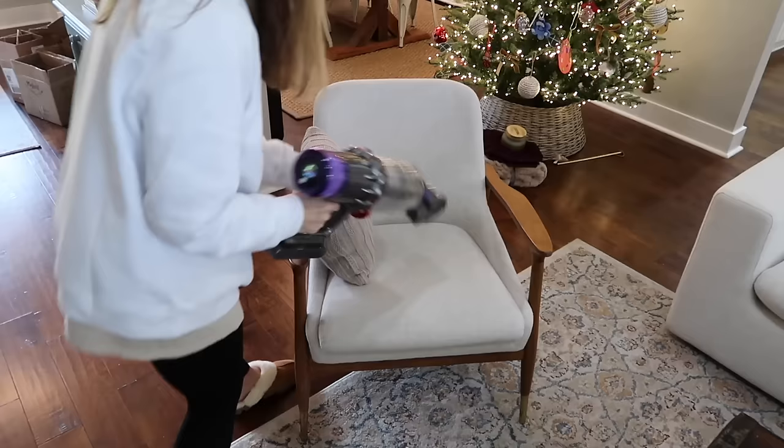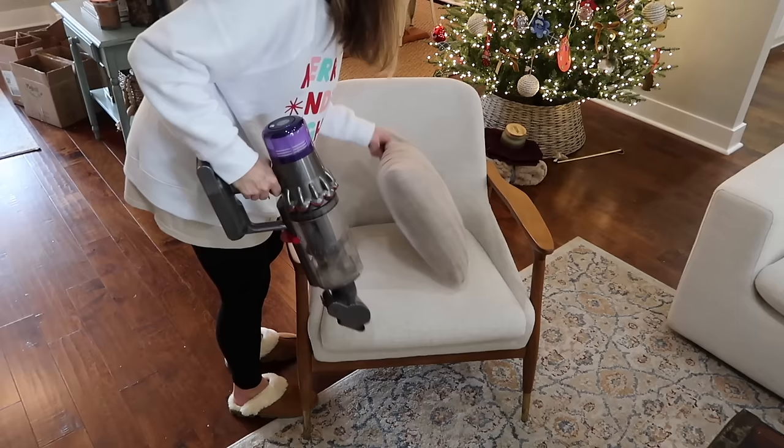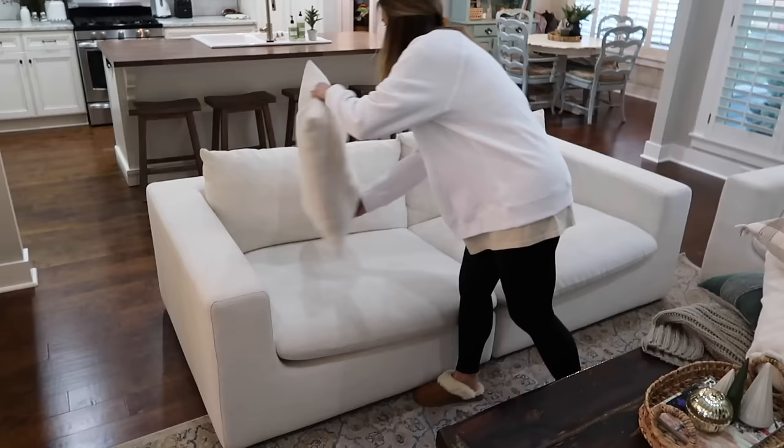Now, really quickly, I'm just vacuuming my furniture because we do have three cats. They're indoor, outdoor, so they come in every single day and they take naps all over the couches. They love that little chair, so I'm constantly cleaning up cat hair.